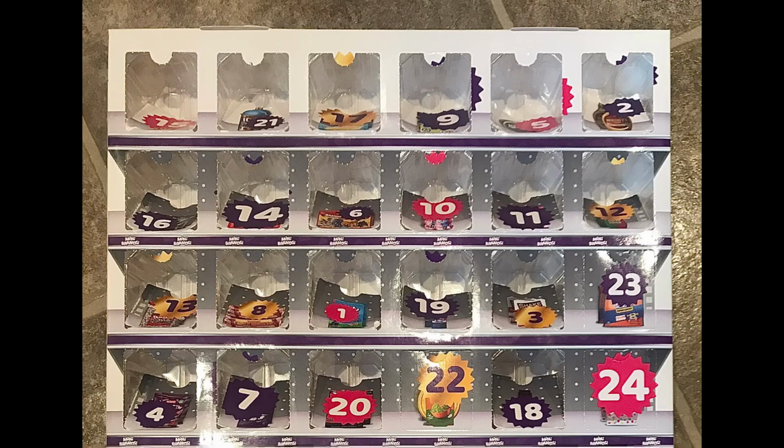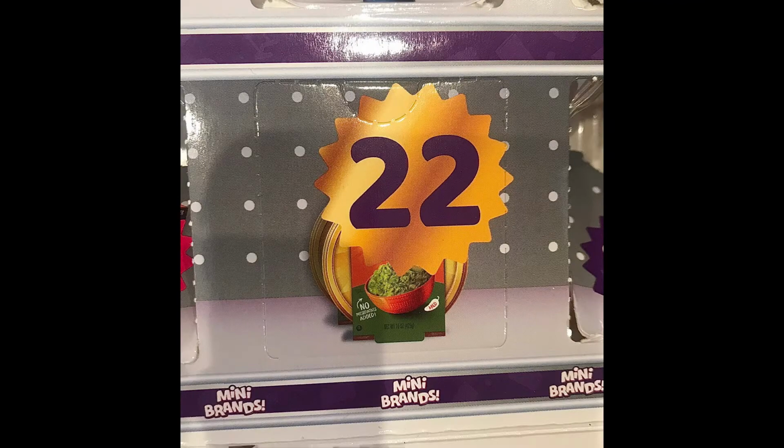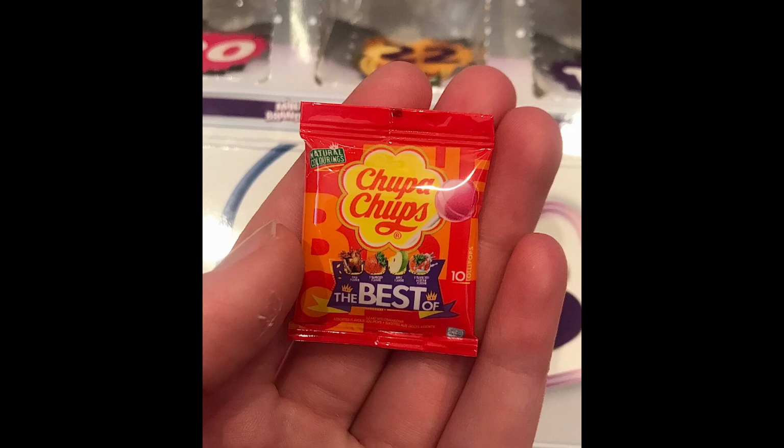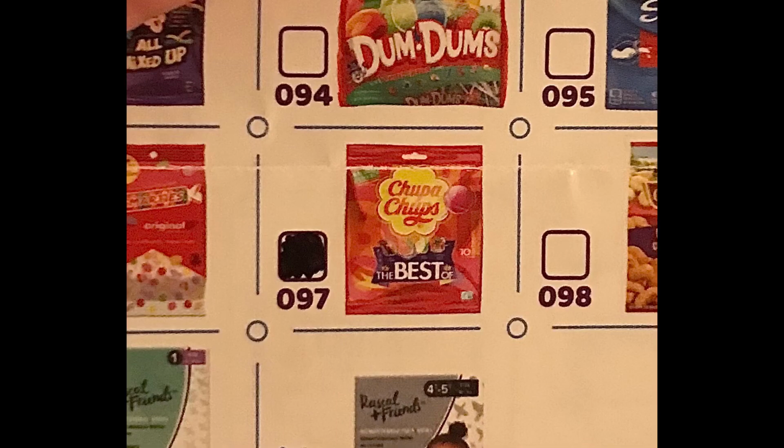We are nearly there, guys. I have thoroughly enjoyed this. Anyway, let's open door 22. Looks like we have gotten Chupa Chups, which is number 97 on the collector's guide.